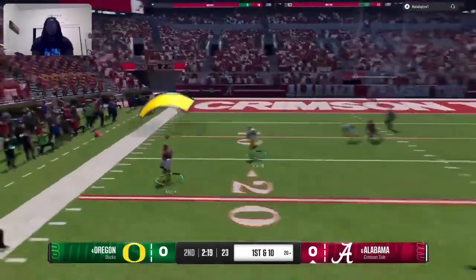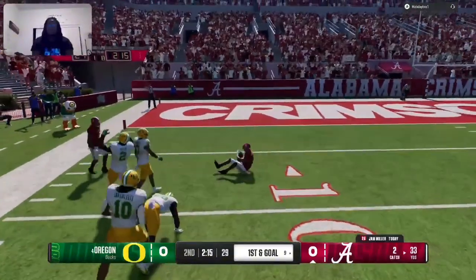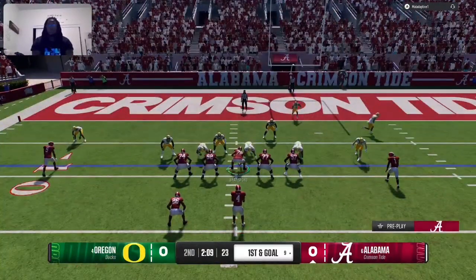He's going to pass. Finds his man. It's Miller. That completion will take them inside the 10 to the 9-yard line. On first and goal, let's see if Alabama can get it in the end zone.